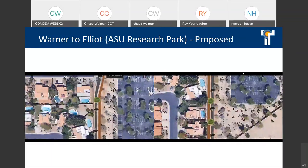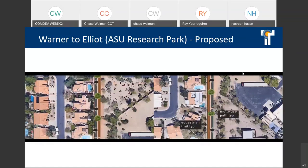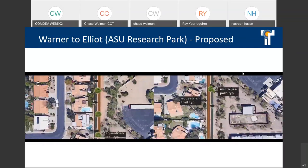As we get towards the southern end, we look at another rest area almost as a gateway to the start of this project on the southern termini.